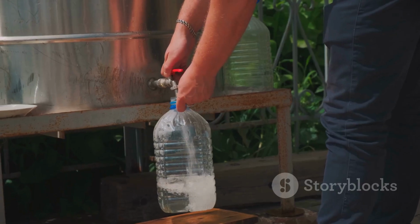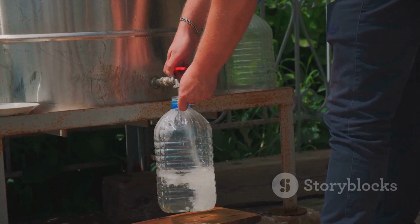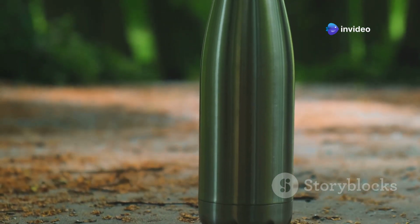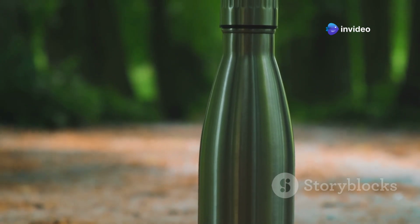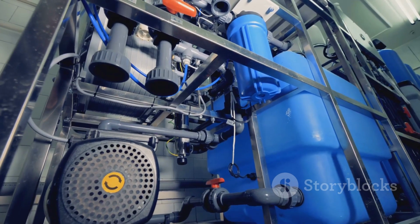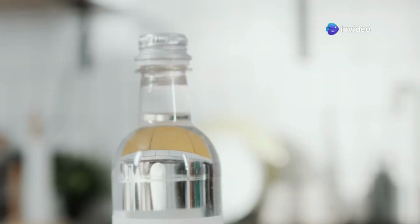Why is this a must-have? Because it breaks your dependence on water trucks and store shelves. One purifier replaces thousands of plastic bottles. Less waste, more sustainability. These are used worldwide in disaster zones for a reason. They work, and they last. Minimal maintenance, just clean the filters occasionally. It's a one-time investment for years of security.